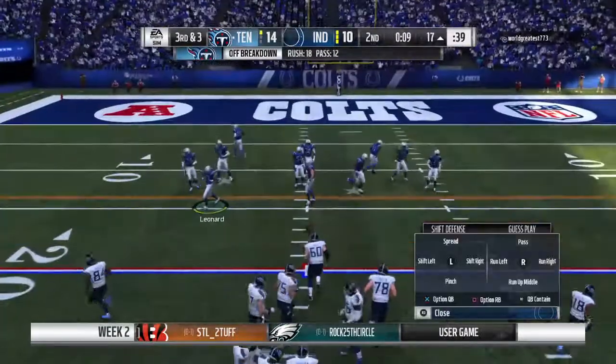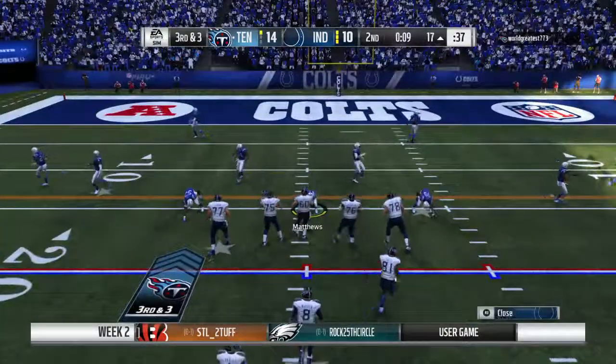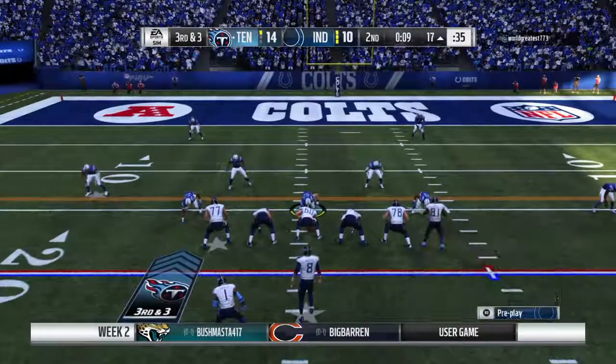The Titans on third down. Just 1 for 3 thus far. This time it's 3rd and 3.